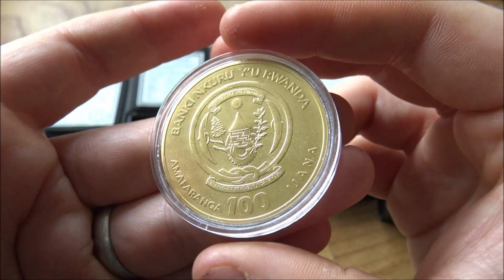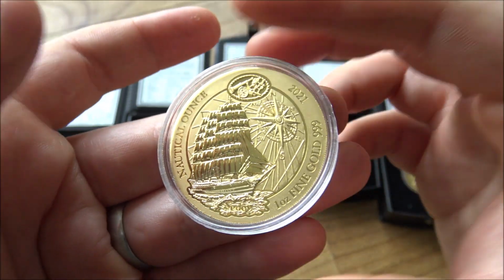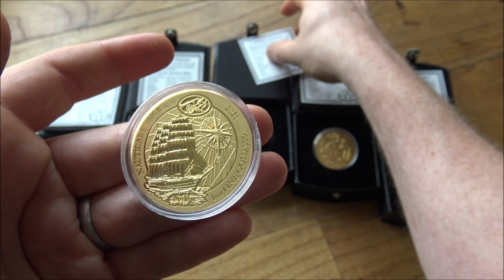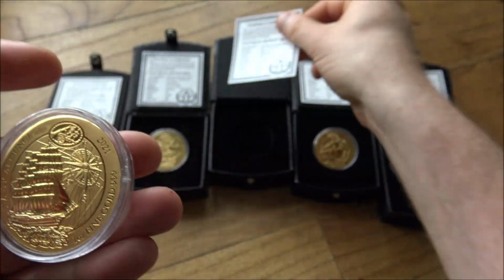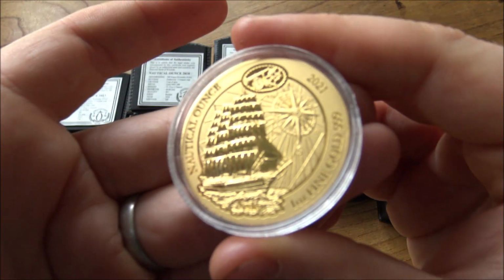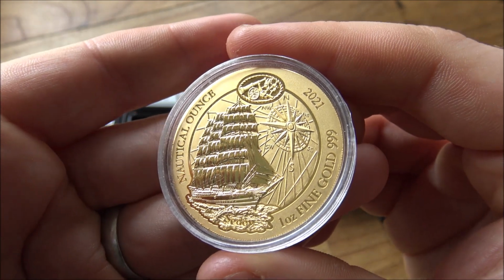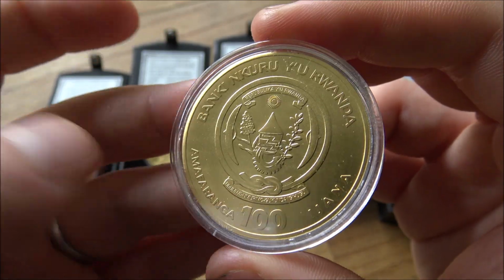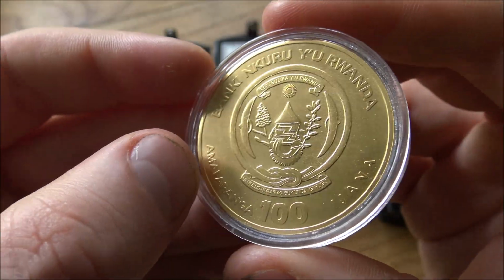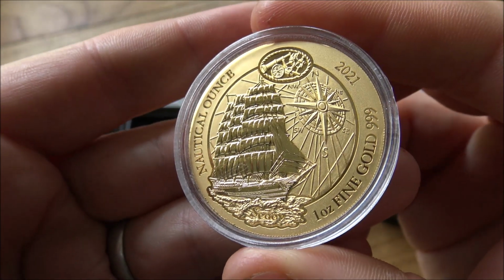I do want to put that out there right now, that these 1 ounce gold versions are rare as hen's teeth. They only have a mintage of 100 coins each, as you can see from the COA here at the bottom, and they do come at quite the hefty premium. But as a high risk investment, and I'm not shy to high risk investments, I think this has got some potential. Only time will tell where the series goes, but in the meantime, Mrs. Backyard Bullion and I absolutely love it, and we really enjoy these coins.